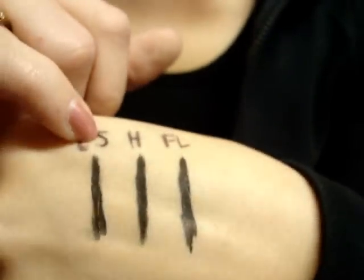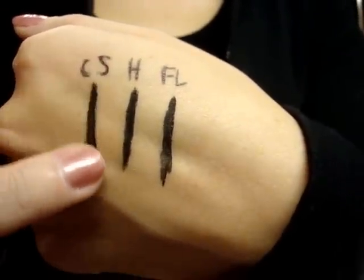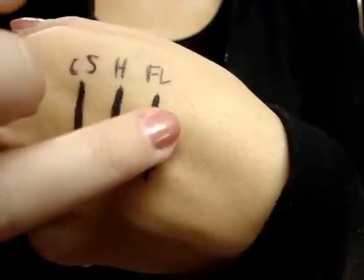So honestly, the Coastal Scents and the MAC Fluidline are behaving exactly the same. The HiP hasn't done anything. When I feel it, I just feel how they all feel exactly the same.